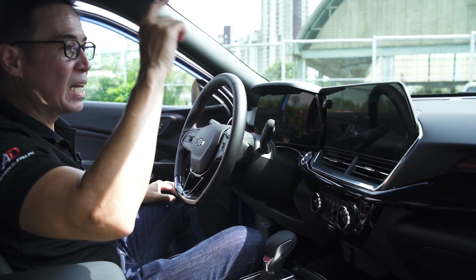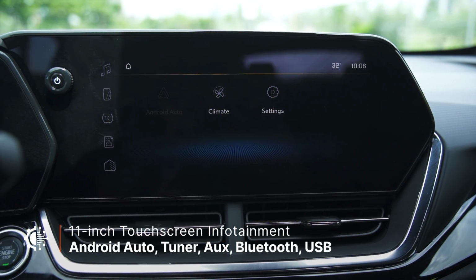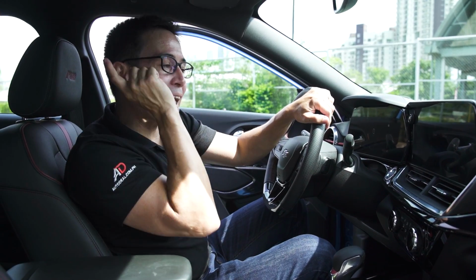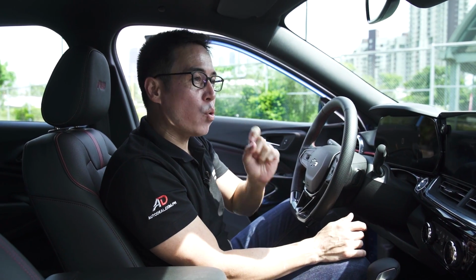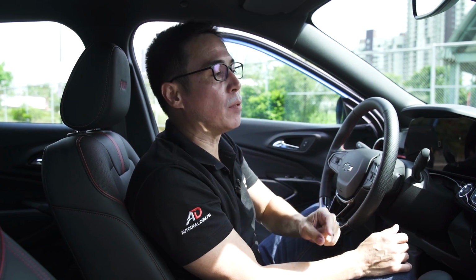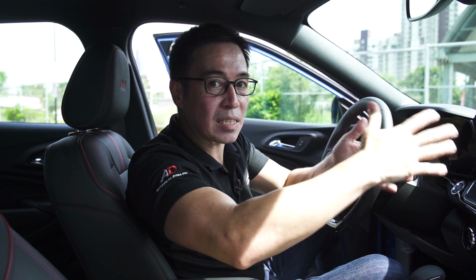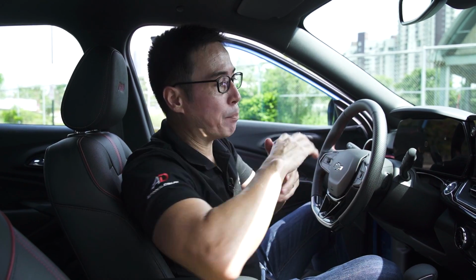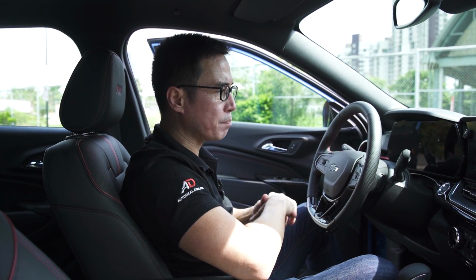and you can customize that. This is an 11-inch touchscreen infotainment system that, oddly enough, has Android Auto, but no Apple CarPlay. Now that on its own could be a deal breaker for a lot of people. However, it may come to a point where Chevy will update this infotainment system to accommodate Apple users. But in the meantime, from what I can tell you, there's so far only Android Auto.